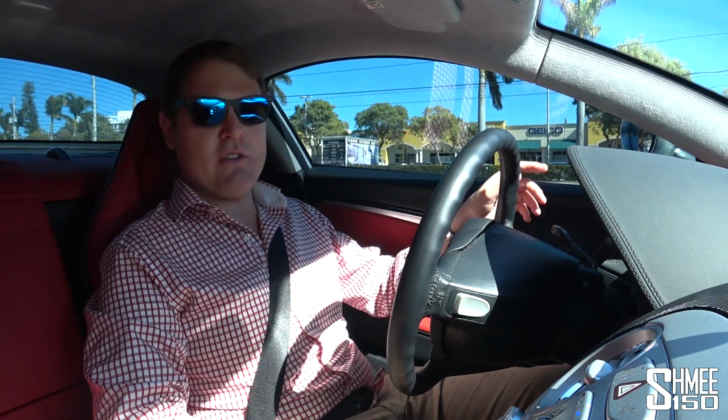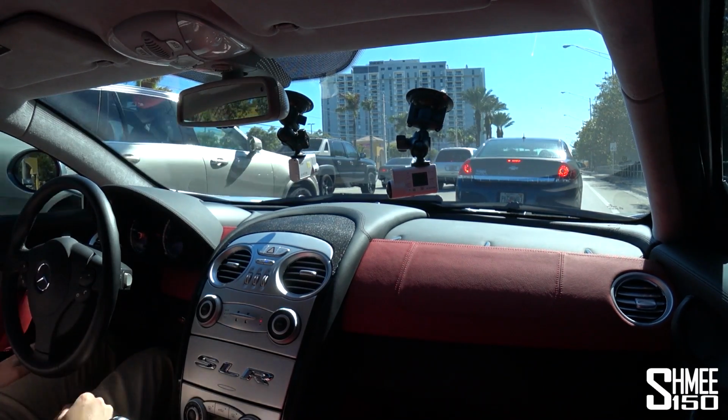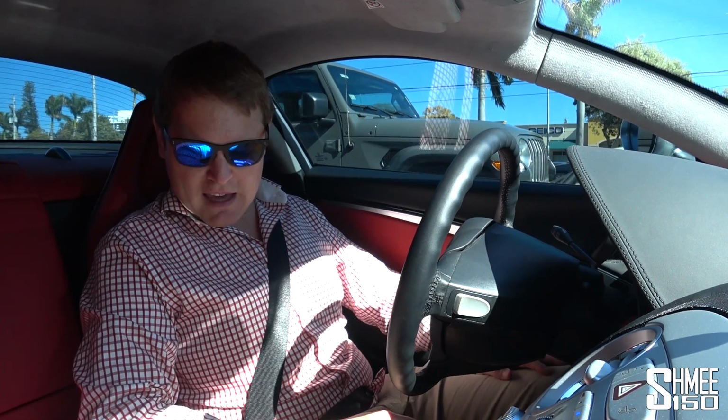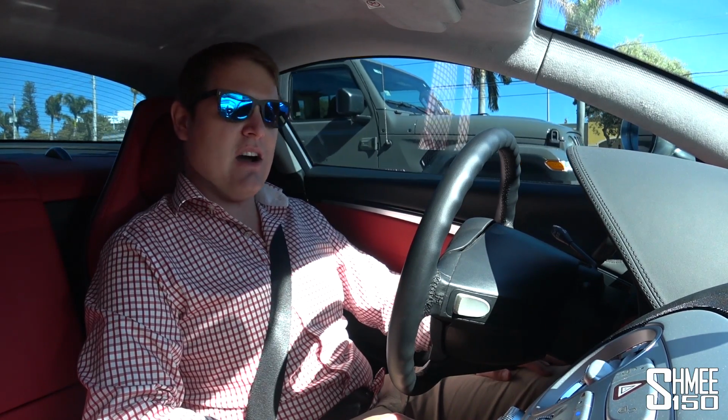Being sat in here, the mirrors are cool as well, the way they stick out from the A-pillars. Just the small little mirrors. It's all the little details, isn't it, that make something like this so special, that make it, well, in this case, one of the rare Mercedes cars of this nature.